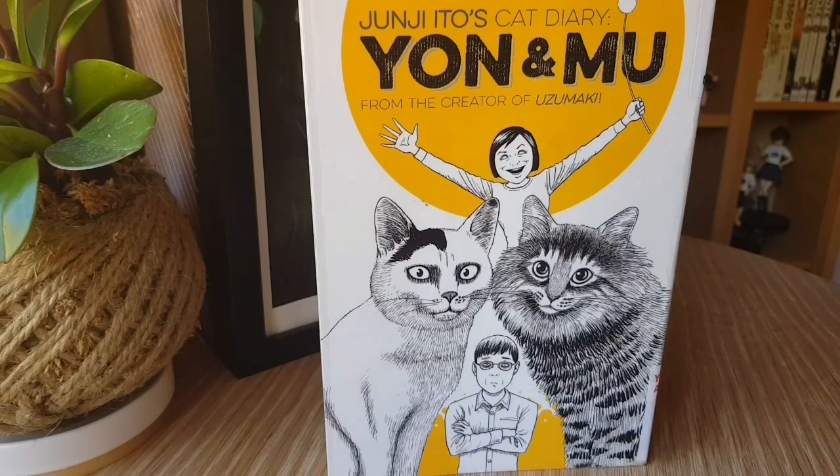And Ito says, especially with Yon, the white one, he's not really a lovable looking cat. He's very creepy looking and weird, and he does a lot of weird stuff. But that in itself is why this cat is so charming and why he does become so lovable and why Ito attaches himself to both of these cats. It's really, really well done.